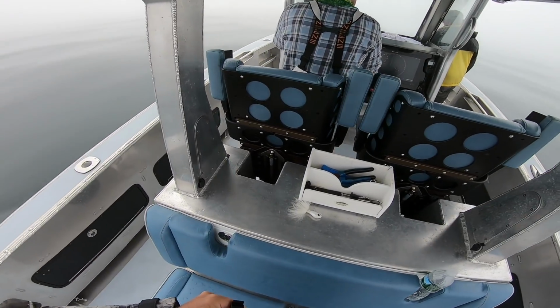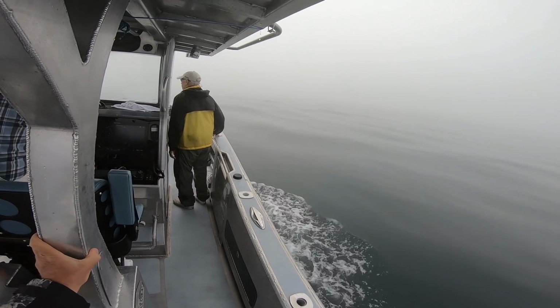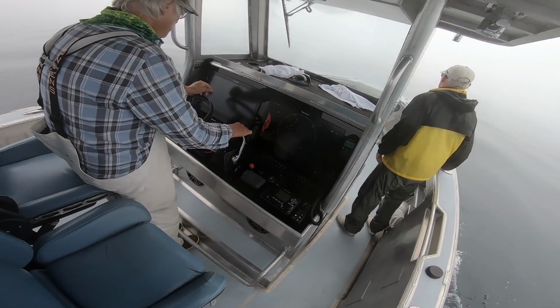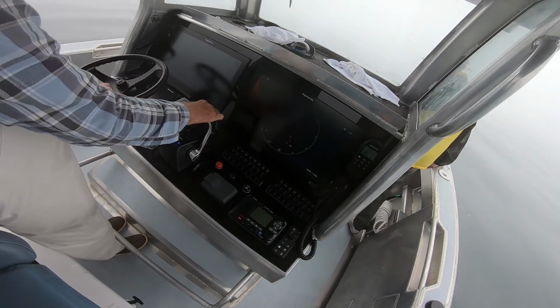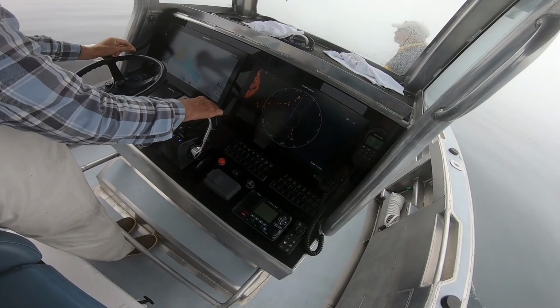Okay, we've run out to the Block Island area, and it is foggy. As soon as we hit Gardiner's Island, boy, it blanketed us in. So yeah, we're staring at the radar, and Jack is up front, Rick's at the helm, and we're proceeding carefully.